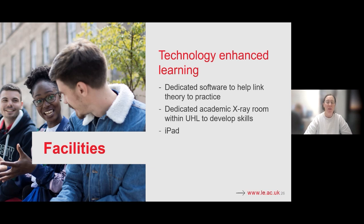All of our students are given an iPad so that all of your learning resources can be accessed at any time, as long as you've got an internet connection. All of the hospital sites have an internet connection, so you can always access your learning materials, the library resources, anything that you need whilst you're on placement.